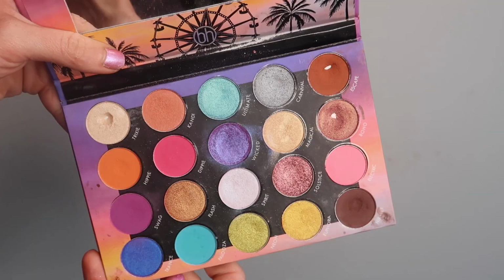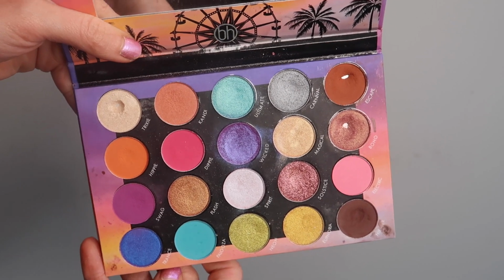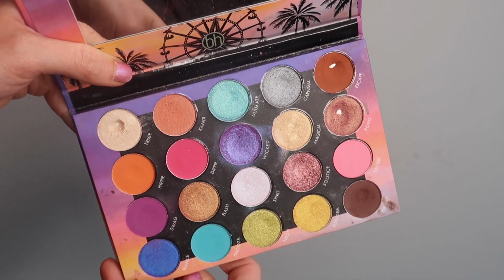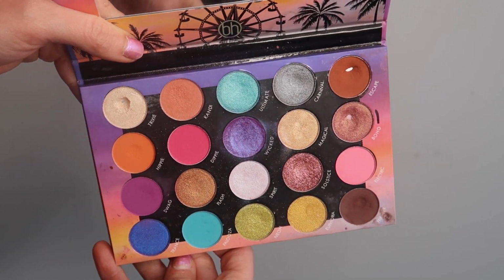And then obviously I had to pull out the BH Cosmetics Weekend Festival. This has been a favorite palette of mine for so many years. I have 3 or 4 pans, 3 pans in here. Again, lots of color in here, but you also have neutral shades too. So you really can go either direction with this. This is a palette that actually comes traveling with me quite a bit as well because it offers me neutrals, but if I, for some reason on vacation, want to pop a color, I have that as well. So I'm just so excited to continue to use this. This has been a favorite for so long.